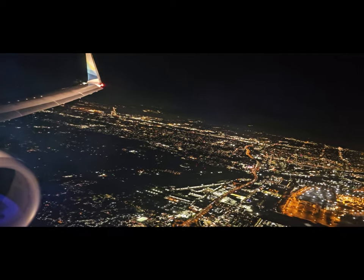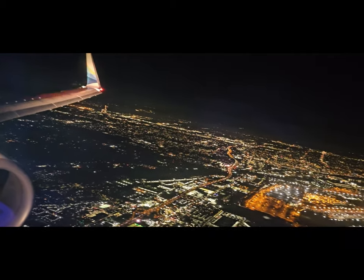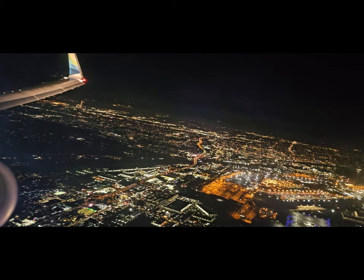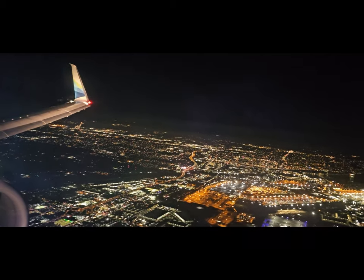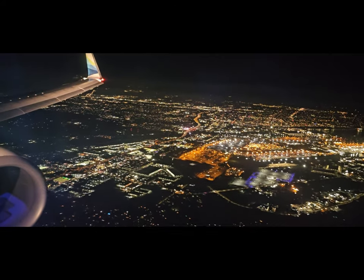Soon, we descended into Seattle, SeaTac Airport, after the five-hour flight from Baltimore to Seattle, Washington.